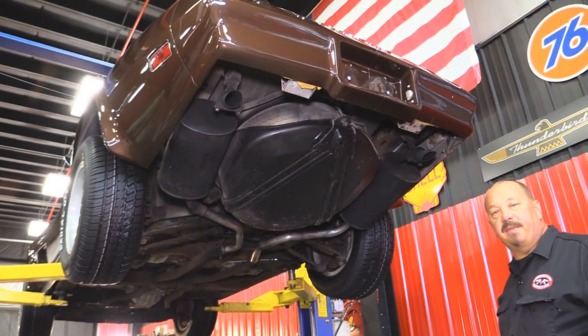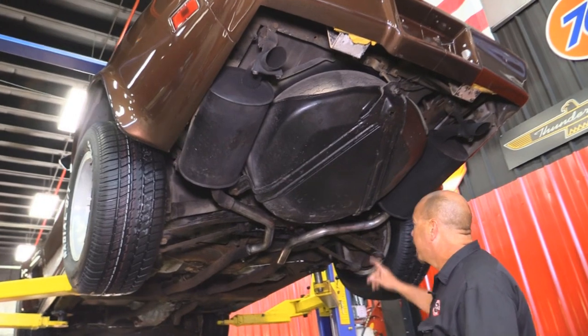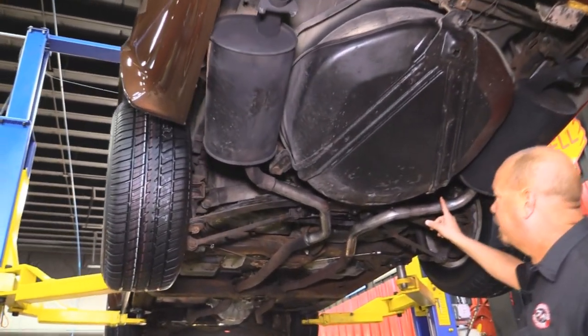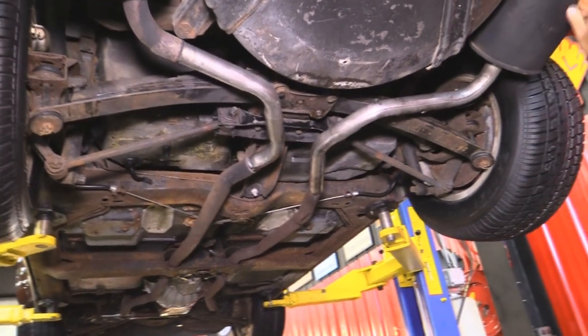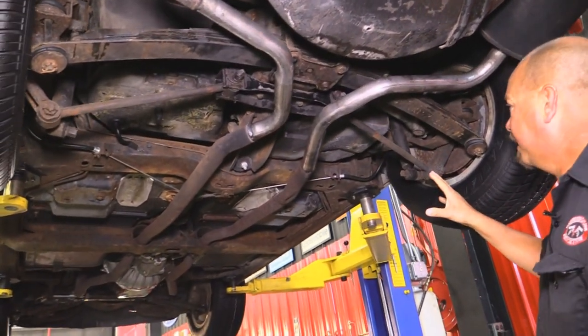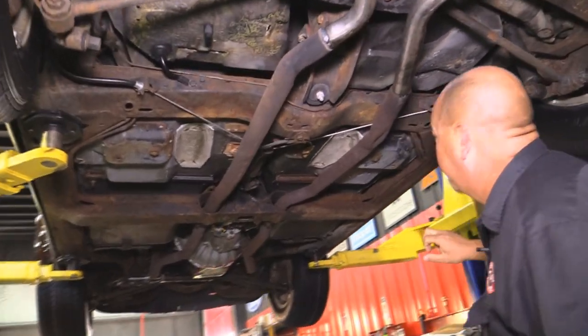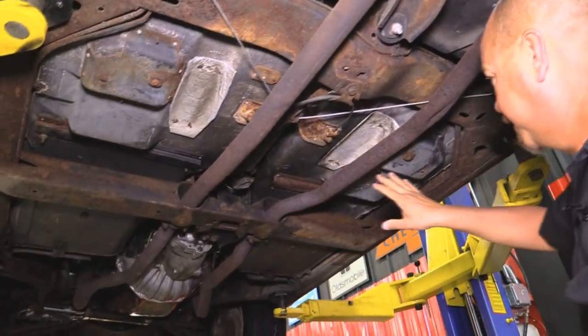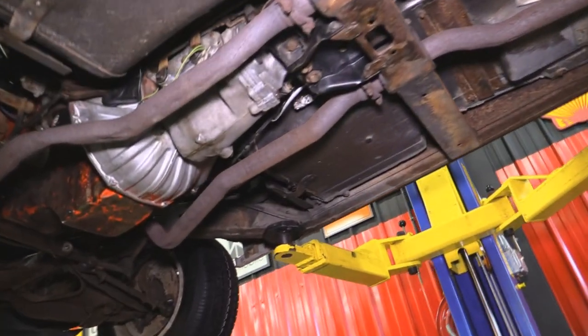All right, we're underneath this 74 vet now. Nice solid car under here, real sharp. Looks like it's had some exhaust work done to her. She's had some new pipes welded in. The mufflers are nice and solid. Everything in the back here is nice and tight. Frame's nice and solid on the car. Floorboards are nice and clean. 1974, I tell you, she's beautiful.